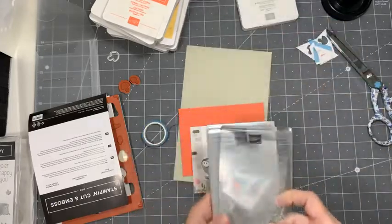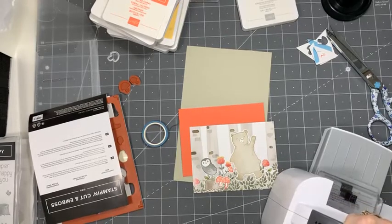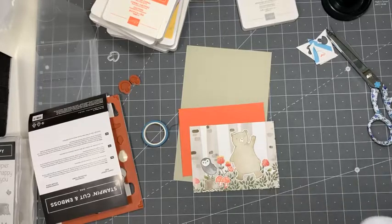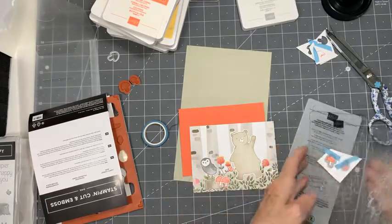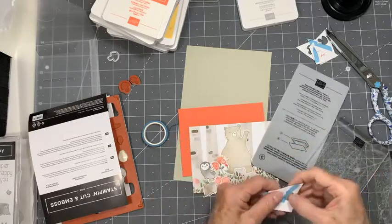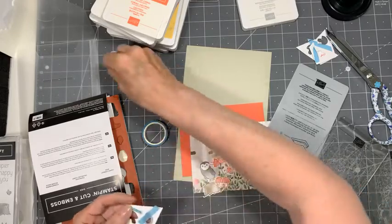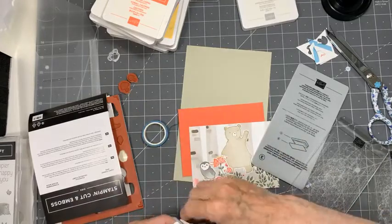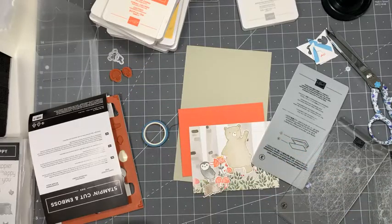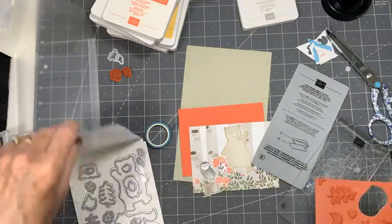Okay, one more shot through there. Now we have to decide on a sentiment. So let's see what we have to work with in this set, because I know we have a ton to work with. So there's some more mushrooms. And let me put these aside so that they're safely where they belong. Okay, let's see what our options are for sentiments and what our options are for cutting.